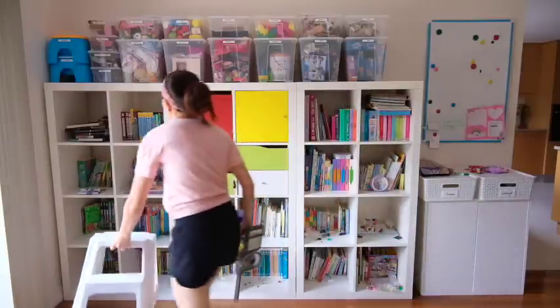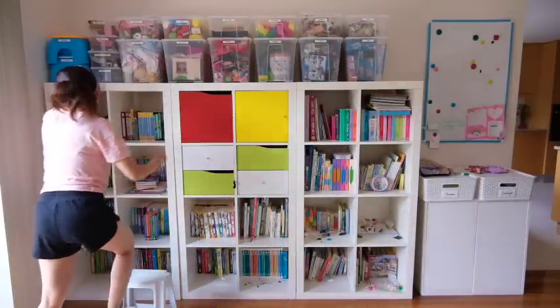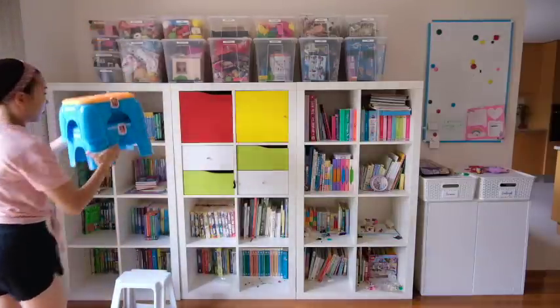It's time to move downstairs and I'm just going to clean and tidy the bookcases that I got from IKEA that I use to store my kids' toys and books in.